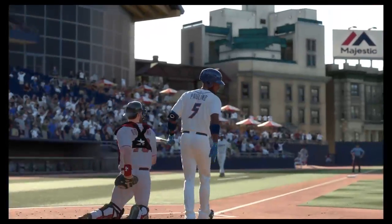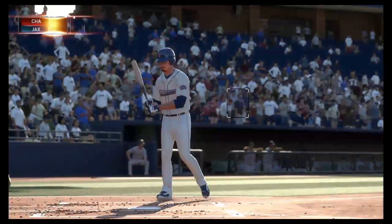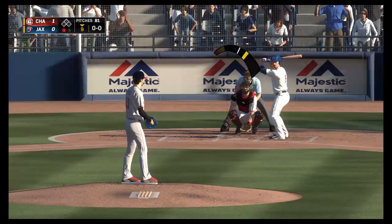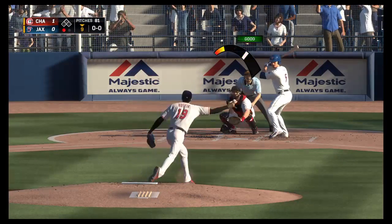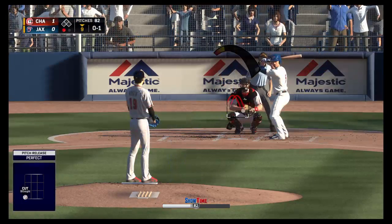But he fouled it off. Now you've got to stay aggressive and go get him again. So it was a swinging strike 3. Carlos Paulino is dealt with for the first out in the bottom of the inning. Casey Cerna is at the plate now as he looks at strike 1.